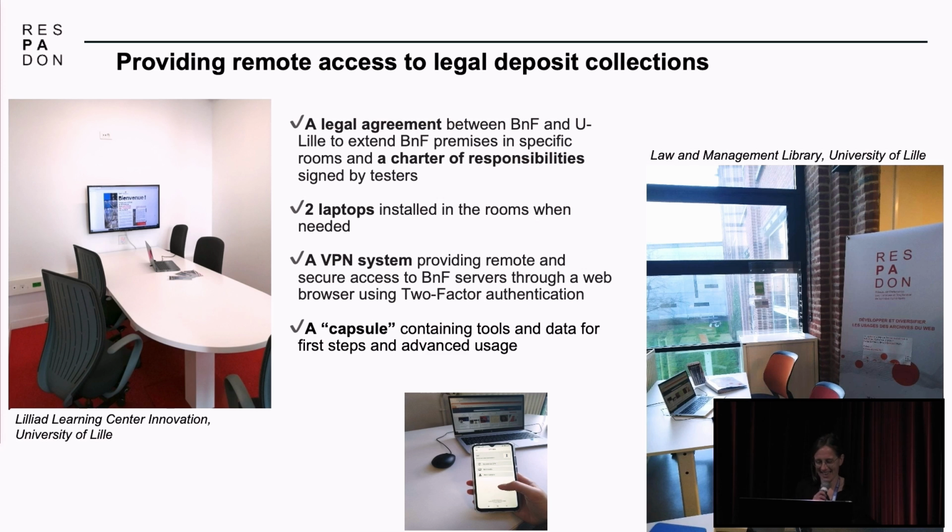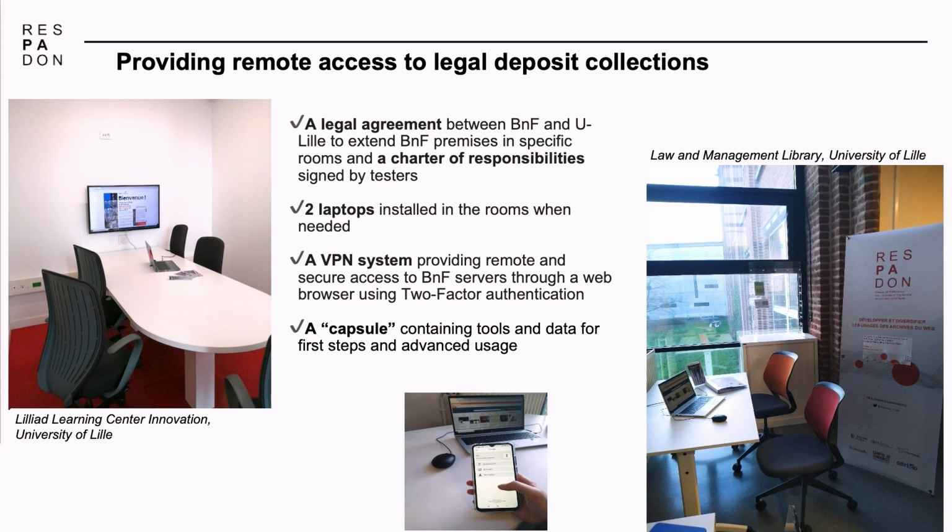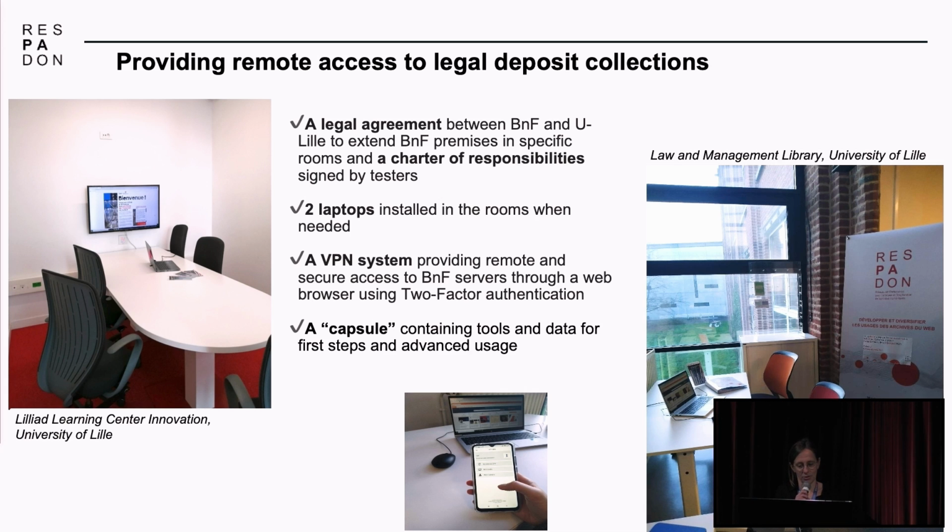Because web archives are legal deposit collections, they are accessible only within the library premises and in the premises of 26 regional libraries with whom we share the legal deposit of printing companies. So on top of the framework agreement of the ResPaDon Project, BNF and the University of Lille actually signed an application agreement which contains the description of the experiment, but specifically extends BNF premises in 2 specific locations of the University of Lille, that you see on the screen.